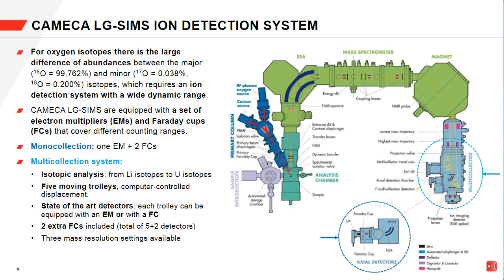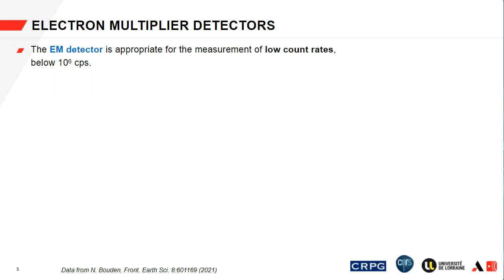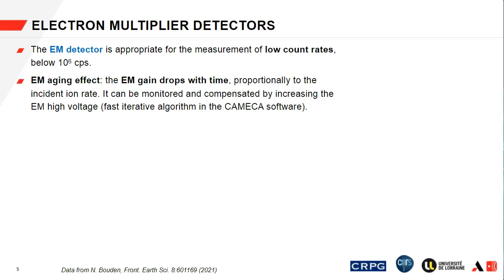The benefits of the multi-collection measurements are well known: higher analysis throughput and or better precision. The electromultiplier detector is appropriate for the measurement of low count rates below 1 million counts per second. It is known that the EM gain drops with time, proportionally to the incident ion rate. This aging effect can be monitored and compensated by increasing the electromultiplier high voltage.